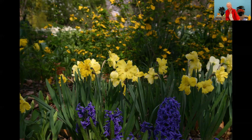Danny's printed out my pictures so that I don't get lost in the shuffle here. Okay. I know what's coming up next.